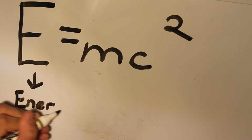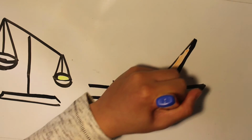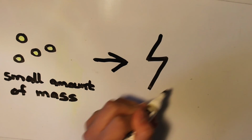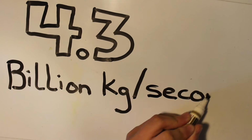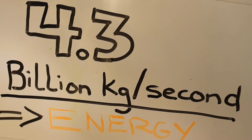E equals mc squared means energy equals mass times the speed of light squared. This equation tells us that the mass that comes out is converted into a lot of energy. The speed of light is a huge factor. Small amounts of mass lost is a huge amount of energy. The Sun loses about 4.3 billion kg per second. That amount of mass is converted into energy.